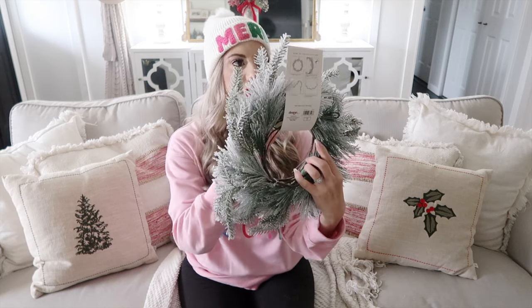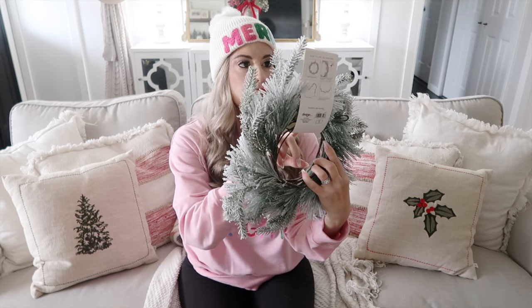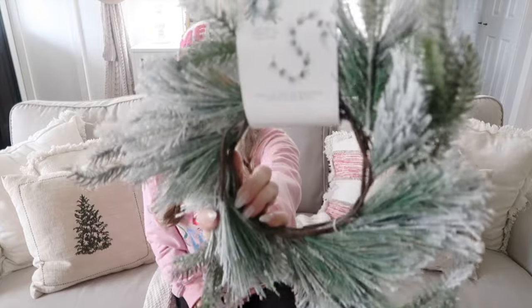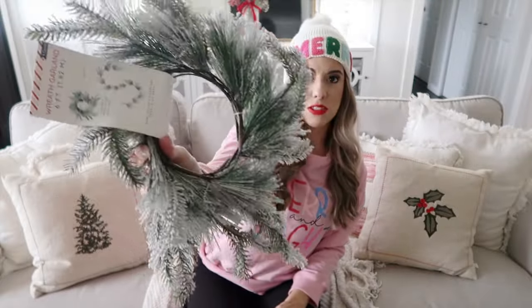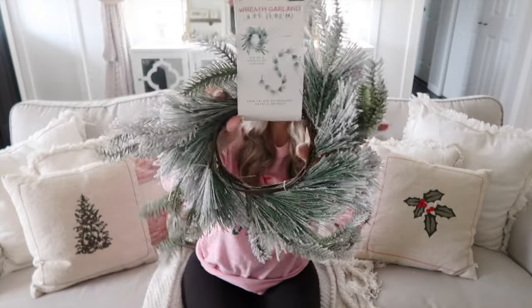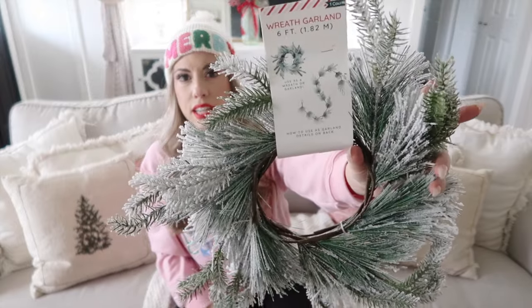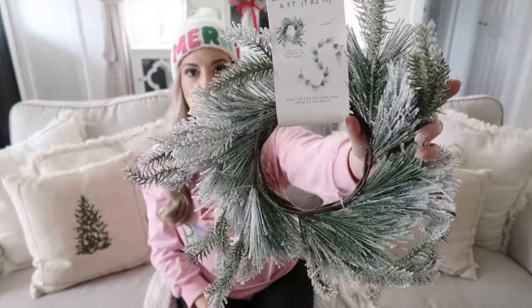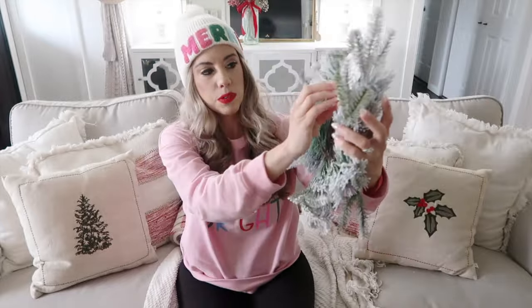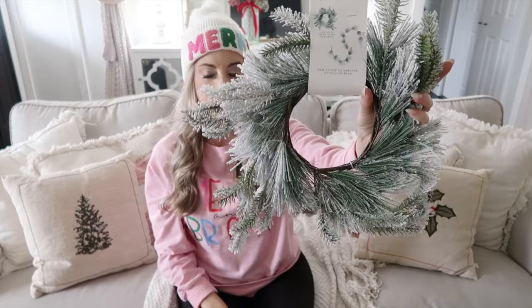This was $5, and it says a wreath garland. So you could either use it as a wreath or a garland. I think it looks really, really nice wrapped up as a wreath, so I'm probably gonna do that because I don't technically need any more garlands like this. So I thought for $5 this was awesome, and you can always add ribbon to the top, and I'll definitely find something for this.